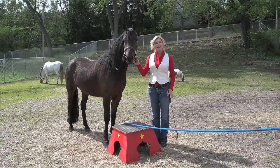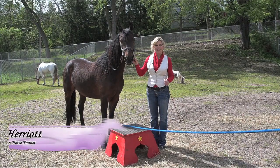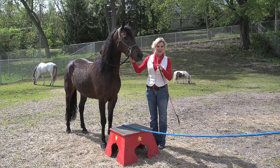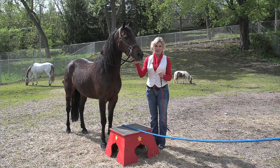Now, we've had some fun training some of the easier tricks, like the yes, the no, the smile, and the pickup with the mouth. Now we're going to get into tricks that get a little more involved, but if you've been going along okay and haven't had a lot of trouble, then you have a horse who's ready for this. We're going to get him to stand up on the pedestal in this trick.